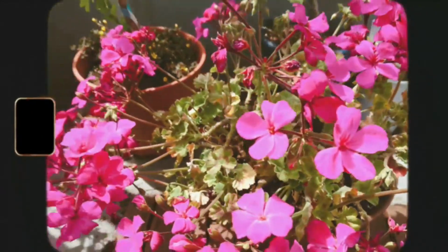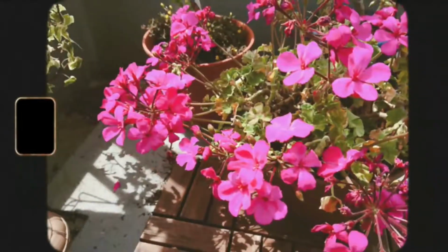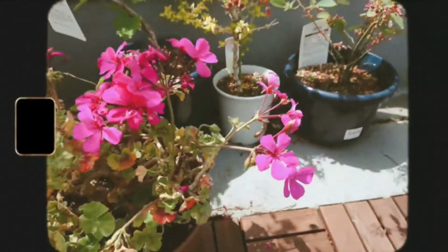I don't know what this is, but it's pretty, and the flowers stay in bloom kind of all year actually. So that's why I like having it here. It gives color to the space.